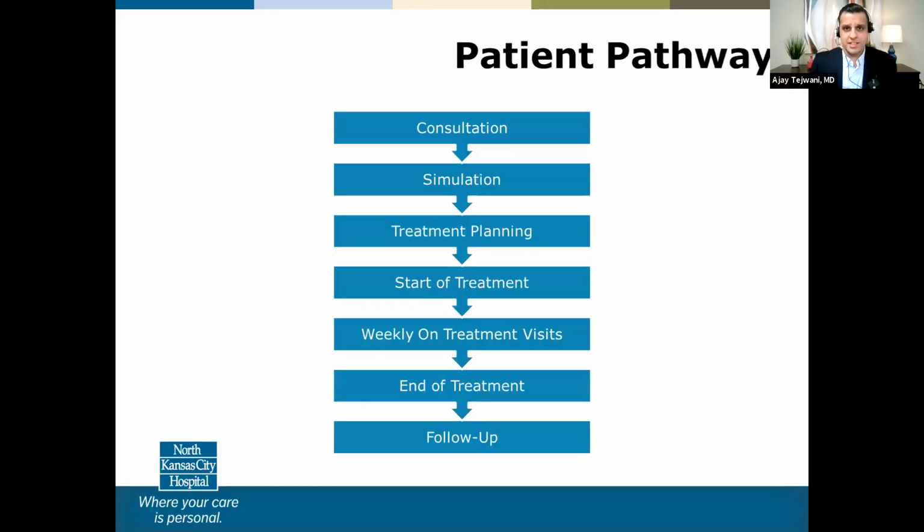So now turning our attention a little bit to the pathway of a patient in the radiation oncology department. This is a broad overview. A radiation patient is initially seen for consultation. If it is decided that they will benefit from radiation, we will put them through the process of simulating the patient, which I'll go over, and then generating a radiation plan. They will start their treatment with me, and then weekly we will see them. Eventually they'll finish treatment, and then they'll become a follow-up patient.